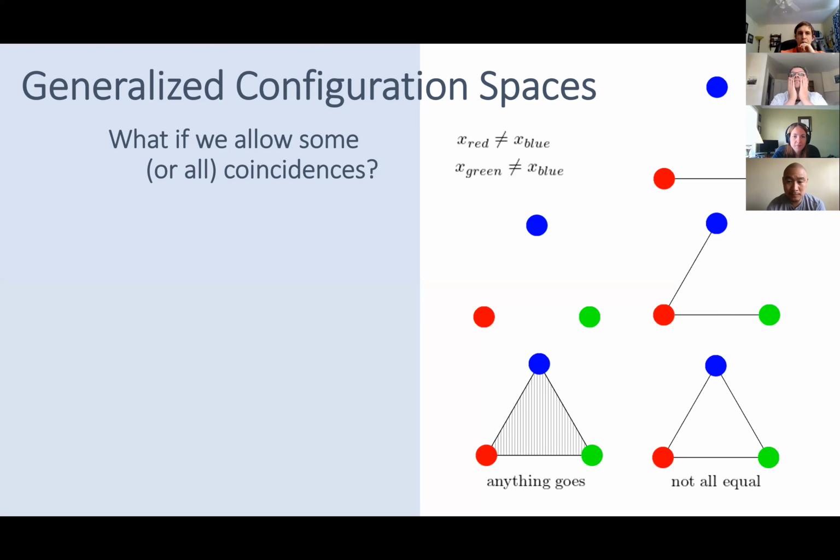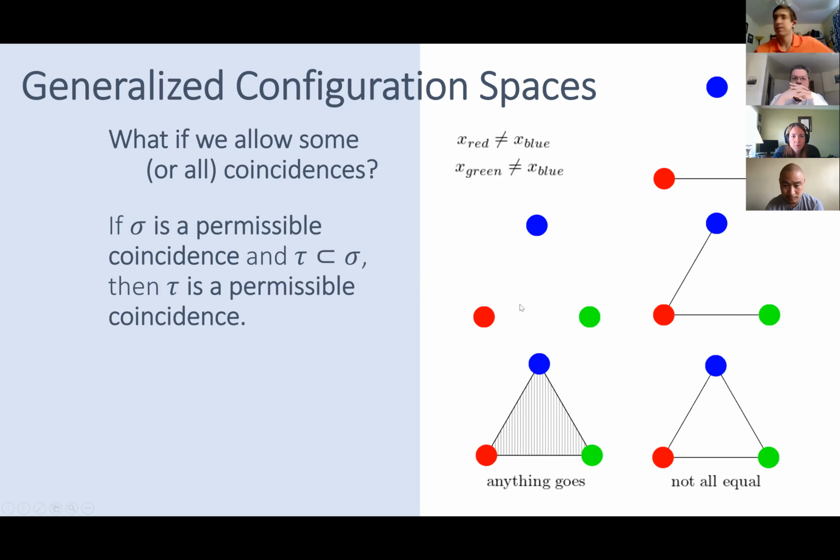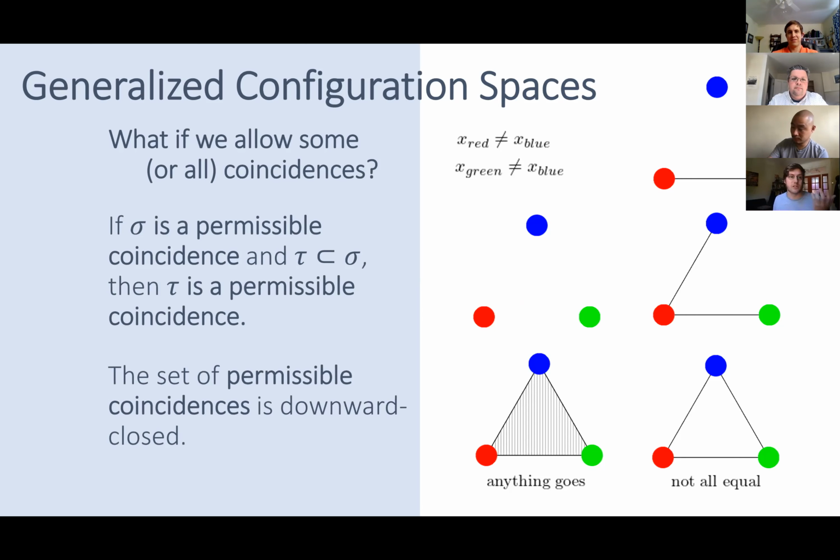So, okay, one of the things that you notice about this is if I have one of these sets of permissible coincidences, right? So I give you a list of vertices or a list of balls that are allowed to coincide. If I give you a subset of that, so let's say I tell you these 5 balls can coincide. Well, any subcollection of 3 balls of those 5 can also coincide, yeah? That's sort of what coincide means. So what this tells you is the set of permissible coincidences is downward closed. It's closed under taking subsets.